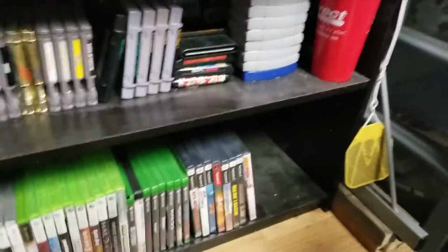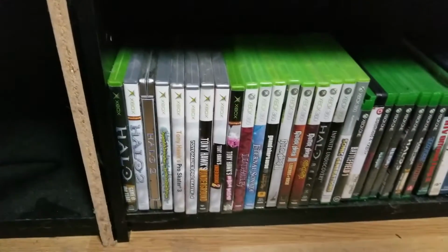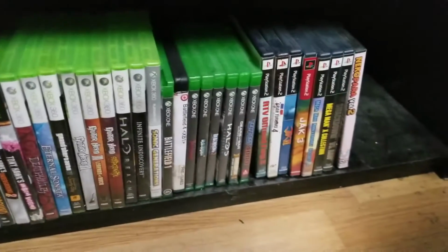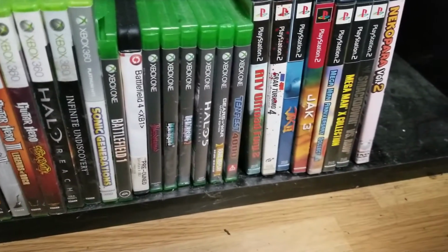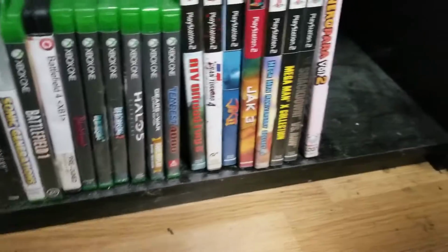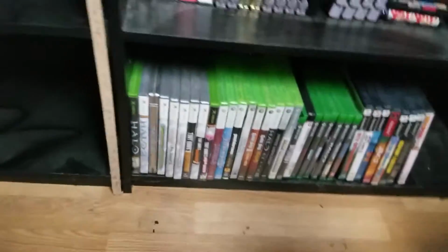Overall, the gaming collection outside of Neptunia hasn't really expanded too much. But the Xbox 360 finally, since I got the Xbox One X back, I decided, I finally got some Xbox One games again. PS2 games, and then a PC game, and Power Volume 2.